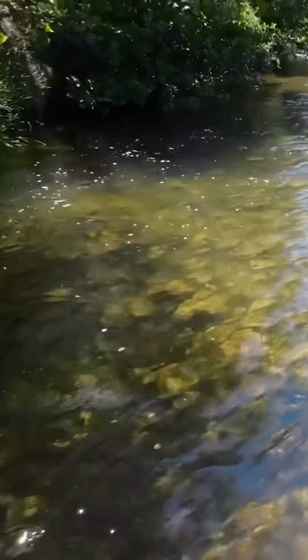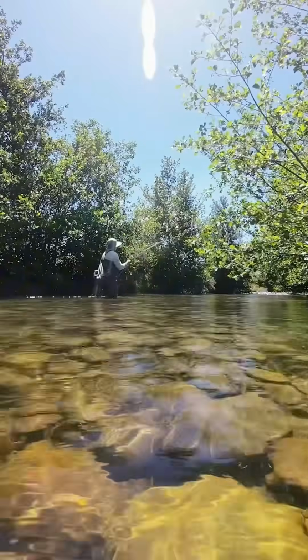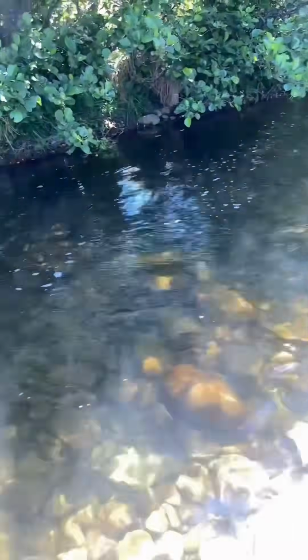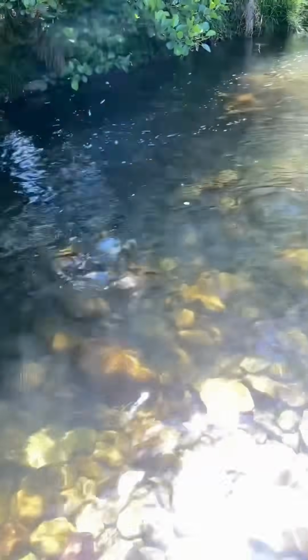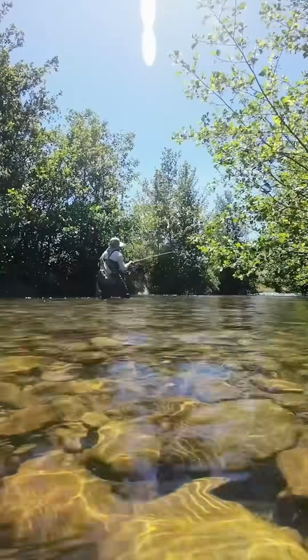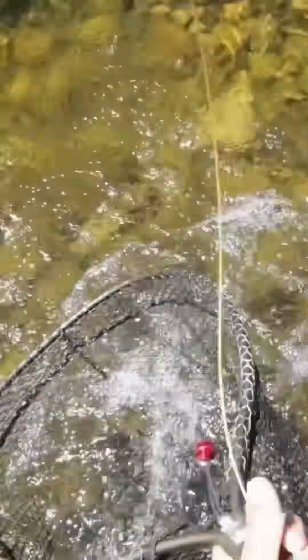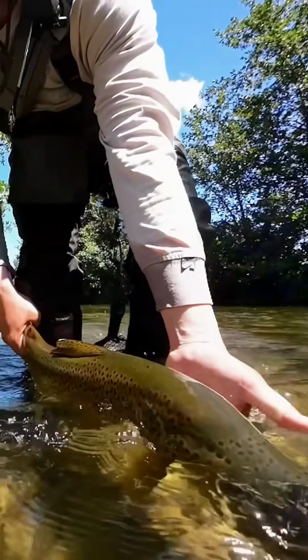Made a cast and the fish took it on my first cast. I was using a size 14 Dad's Favorite, imitating the local mayflies. I had my 5-weight Epic Black Mamba fly rod, and I fought this fish with a 4X tippet. Beautiful fish. This beautiful brown trout weighs just over 4 pounds.